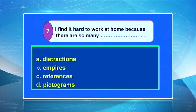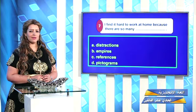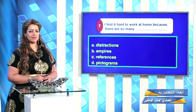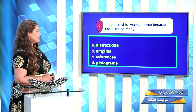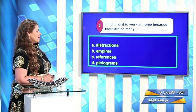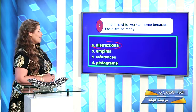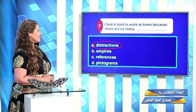Number 7, I find it hard to work at home because there are so many blank. Distractions, empires, references, pictograms. You find it hard to work at home. Why? Because there are what? Pictograms, distractions. Which one do you think? Empires? Yes, it is distractions. Very good.